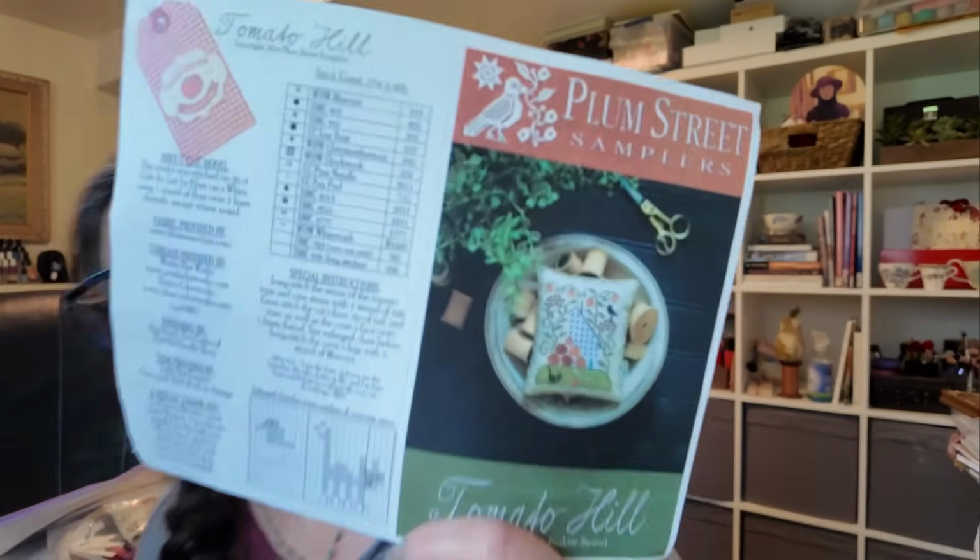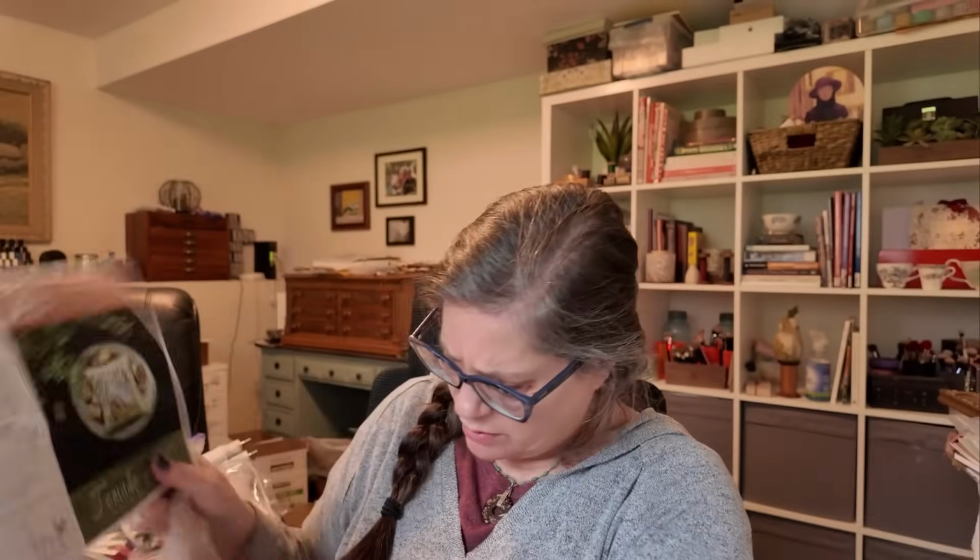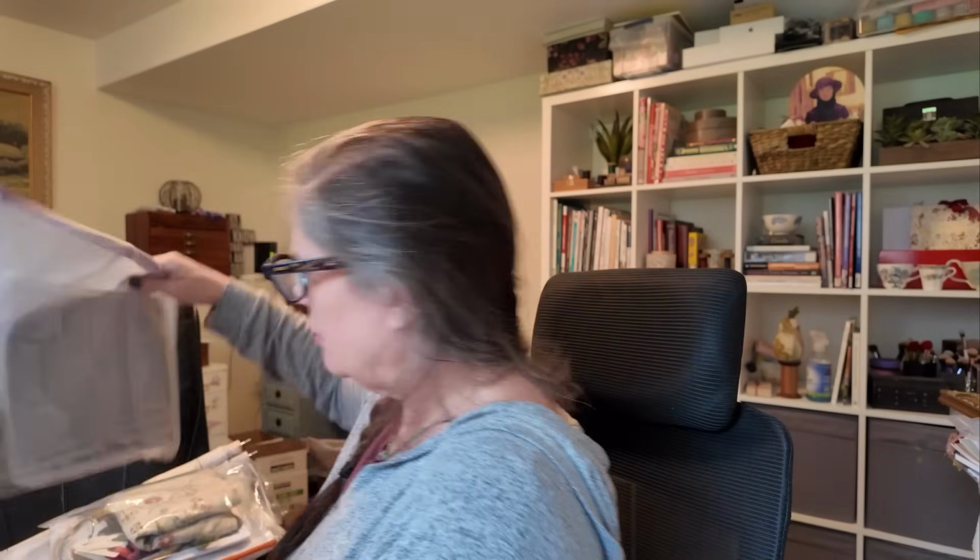This is what it looks like, Plum Street. And this was from, I forget, it was one of the guilds that I'm in. Let's see. And this is on Cafe au Lait, 36 count Cafe au Lait by Fiber on a Whim. I forget what this is from, if it's from Sampler Guild of the Rockies or if it's from Rose, Two to Rose. I forget. Probably Two to Rose, I think. Okay, so that's Tomato Hill.